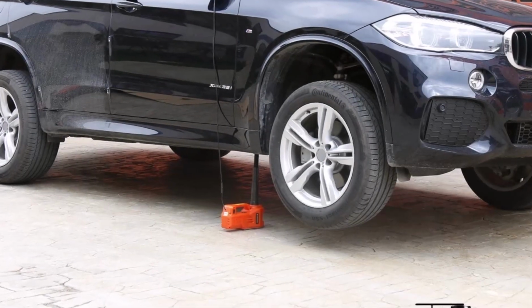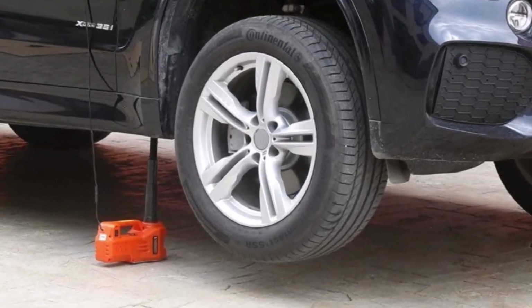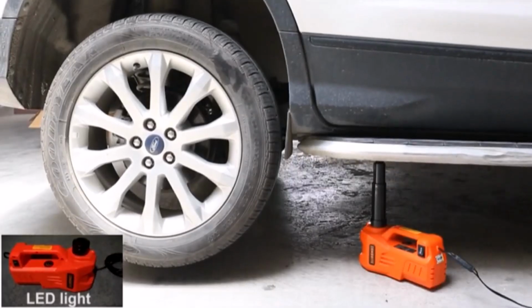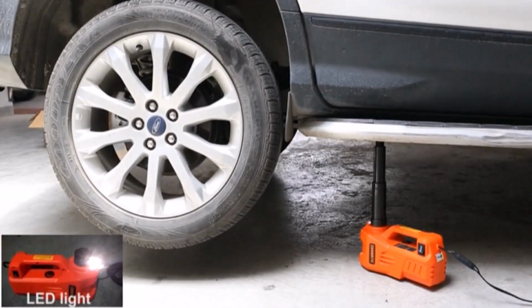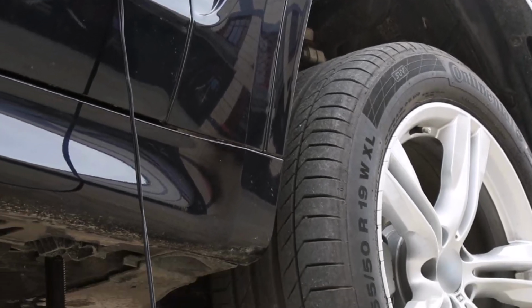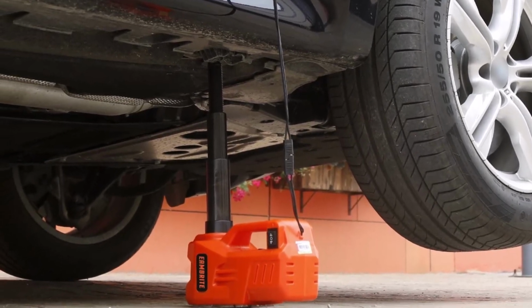It's incredibly easy to use, operating on only 2 switches, vertical lift control and LED lights. The LEDs are super useful, especially for road emergencies when you need more visibility to keep yourself and others safe. Additionally, there's a built-in safety device that keeps the jack lifted and secured, even when the power is out. Overall, the jack is designed with safety and convenience in mind. It's sturdy, durable, and compact enough to be easily transported and stored.